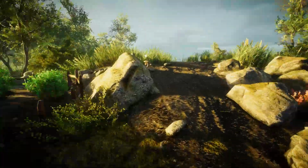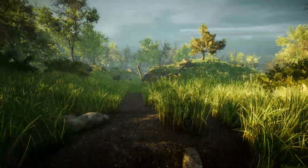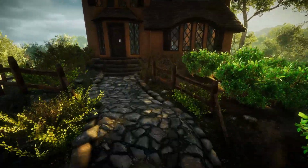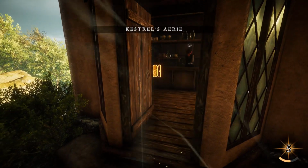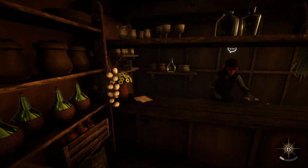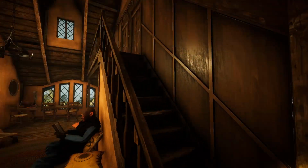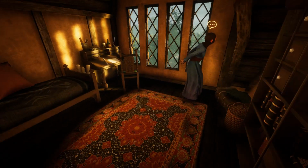Oh, this is so cool. That's our first mushroom we found. Man, this game is gorgeous. That's my obligatory one for the episode. Kestrel's Eyrie. What is this place? It's like an inn? Maybe I should talk to the guy first, but... Oh well.